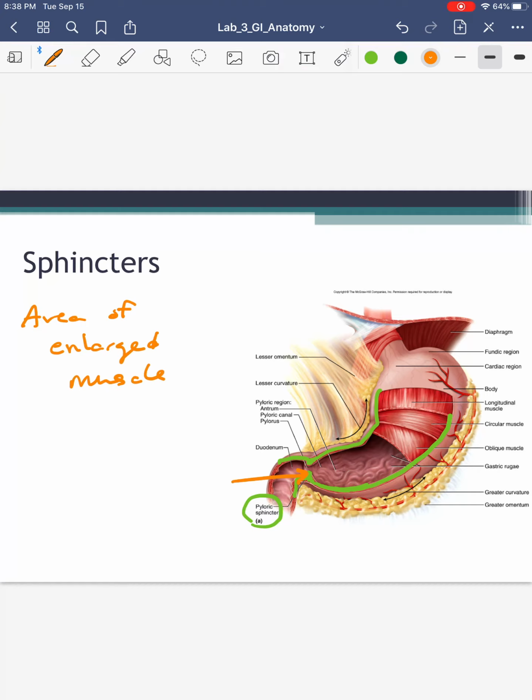So look, right there. That area of muscle is thicker. And what it does is when that muscle contracts, the ends of the sphincter come together. And I want to be able to show this to you. Let me go back. And I'll erase it all so you can see it better, right? So you can see where in that sphincter the muscle is thicker.